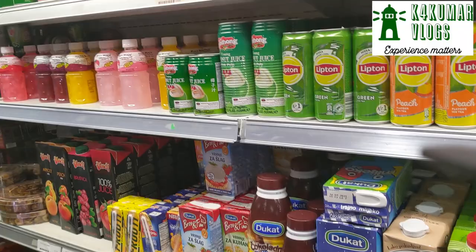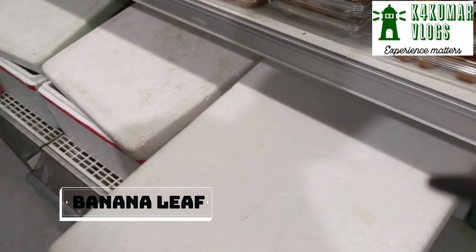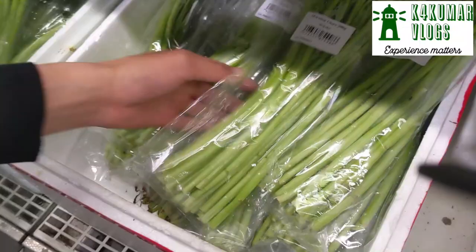And what do you have in that box, is there any secret item? No, these are just the banana leaves that we keep nice and fresh inside the fridge. It's really hard to get here, right? Yeah, it is. And then here we got morning glory. That's a vegetable that majority of Filipinos use.